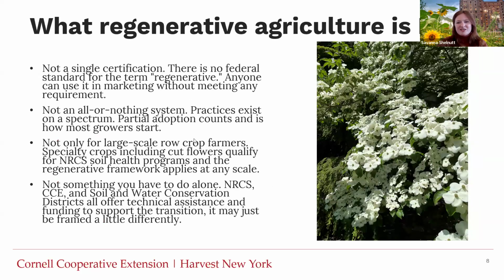So when we have this definition problem, sometimes it's easier to talk about what regenerative agriculture isn't. It's not a single certification, like I mentioned. There's no federal standard for the term regenerative. Anybody can use it without meeting certain marketing requirements. It's not all or nothing. You can adopt some practices, not adopt other practices. Partial adoption counts and is how most people start.